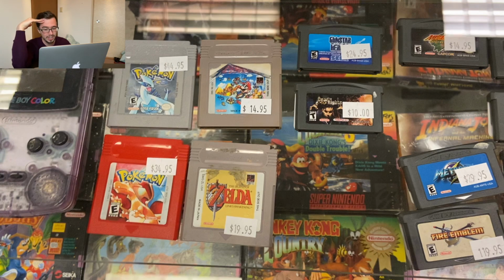$120, my dude, man. I'm so glad I'm collecting Japanese games because you can find the original Fire Emblem, or whatever they called it, for the Japanese Game Boy Advance. That's like a $30 game maximum, complete in box. I don't even want to know how much it goes for loose. Like what, $10 maybe?